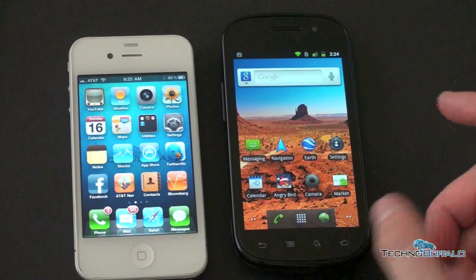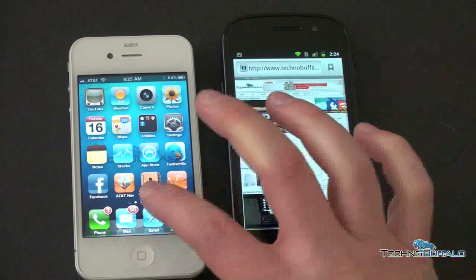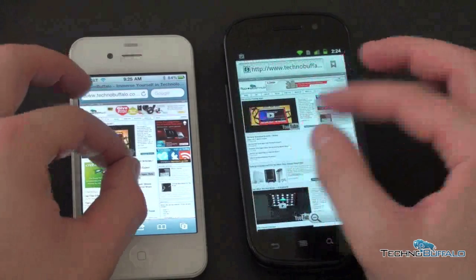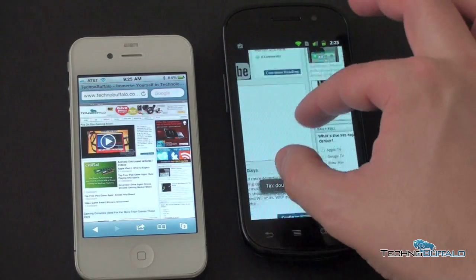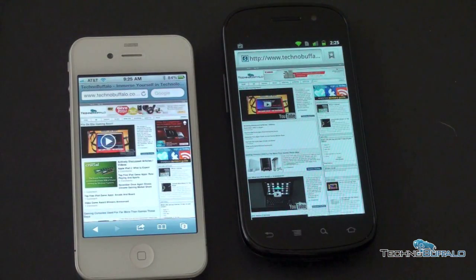All right, let's talk very quickly about browsers. Both of these feature multi-touch browsers based on WebKit standards that can do all kinds of goodness. Pinch and zoom works pretty well. You've got YouTube that can integrate with each of these. Pinch to zoom is not as smooth on Android as it is on the iPhone 4.